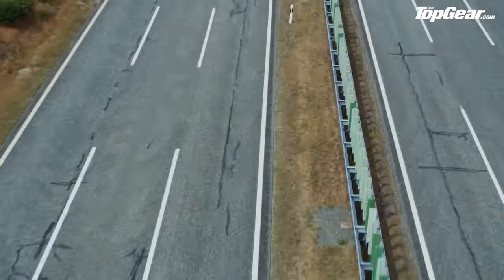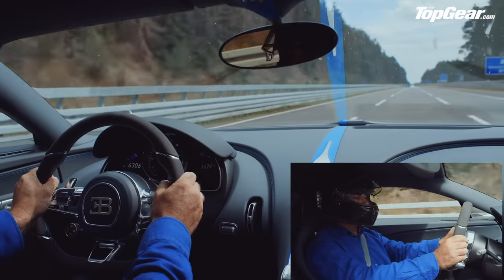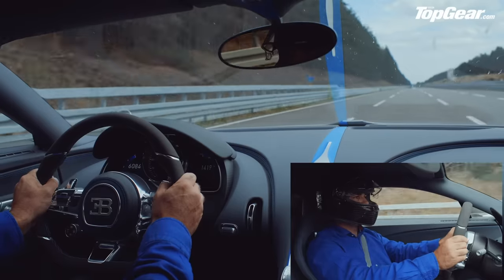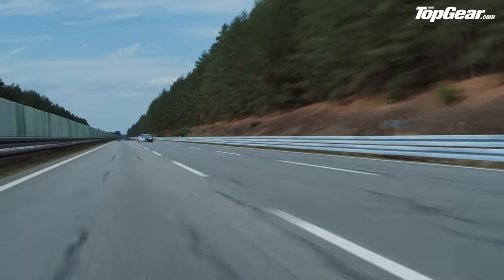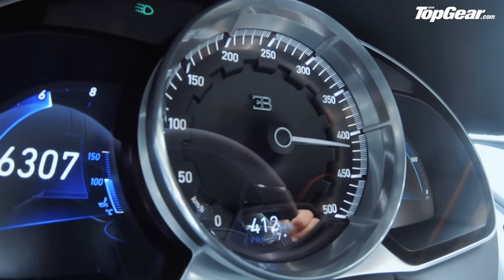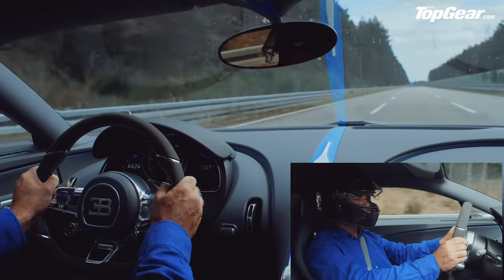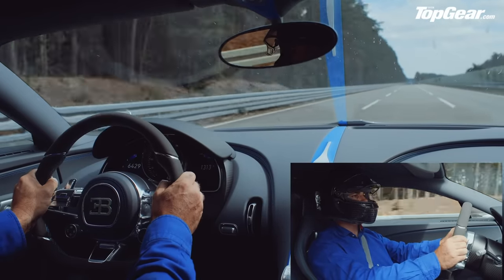Moving about. 340, 350, 360. A lot of wind from the right hand side. 381, 390, 400 over the bump. 401, 2, 5, 9, 12. Windows coming open. 417, 418. Come on, Chiron. Come on, come on, come on. 420. 421.